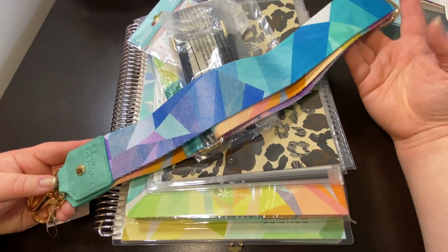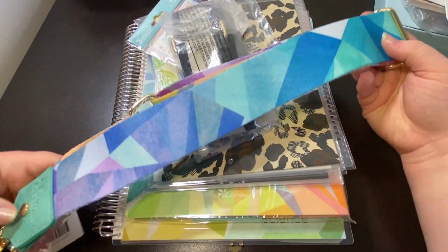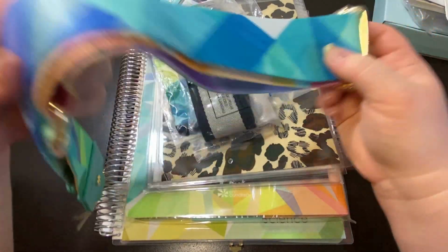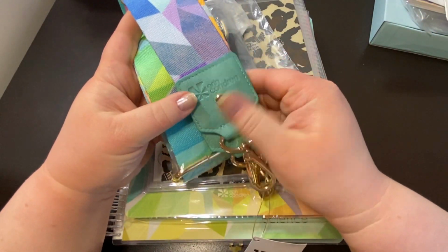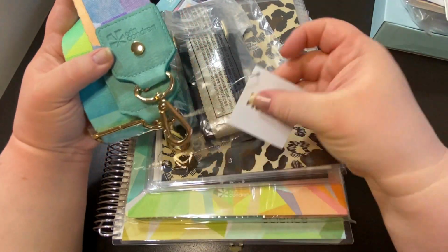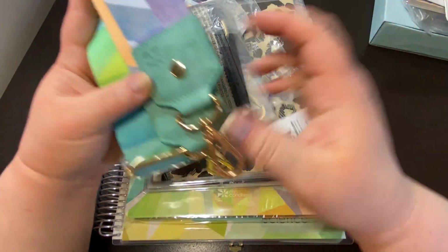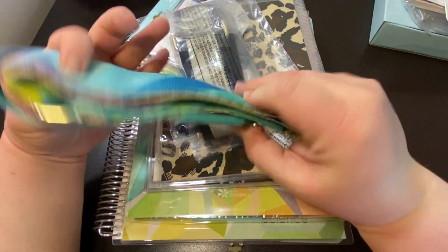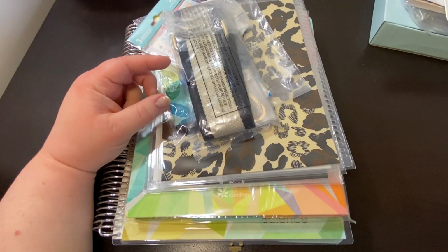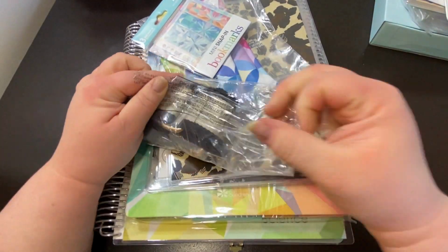They were on sale 2 for $12. So I picked up 2 of them. I picked up the colorful kaleidoscope because I love kaleidoscopes. There's really nice hardware. This is really heavy duty, and it has a little Erin Condren branding on it. The clasps are really nice. Yeah, kaleidoscope colorful. This is really nice. If it doesn't work for that bag, I'm not exactly sure what I'm going to do with it, but there's that. So I ordered the colorful kaleidoscope because I was just curious.